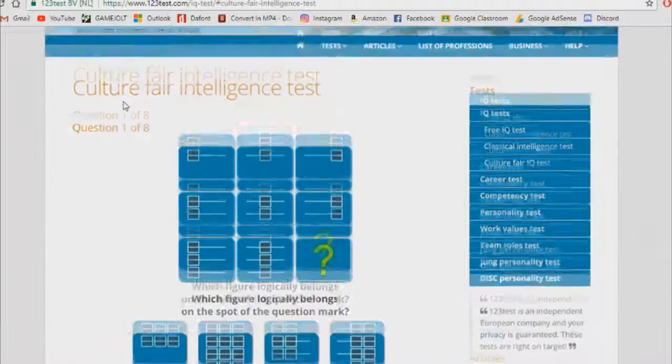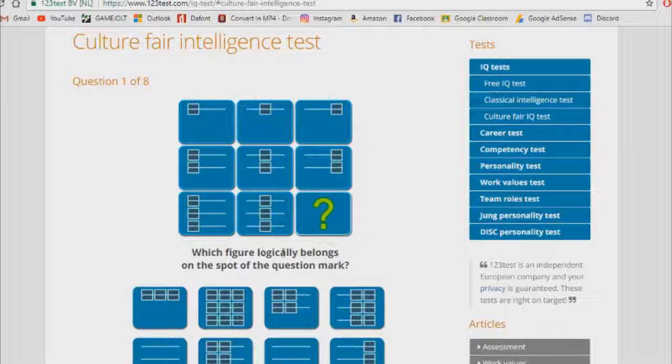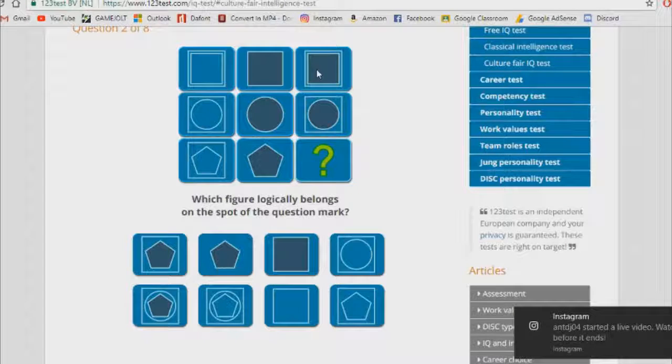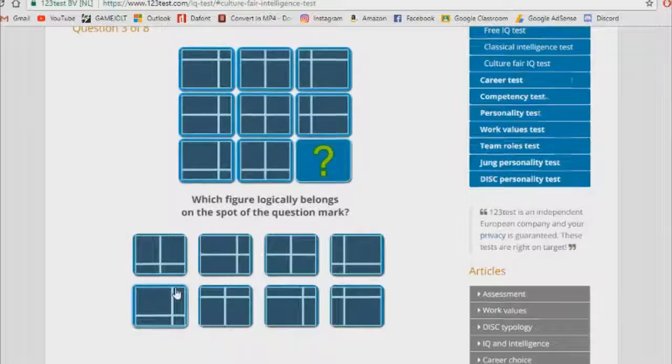Okay, so question 1 of 8. Which figure logically belongs on the spot of the question mark? This one. Question 2. Which figure becomes the box? Then it should be this. Okay.